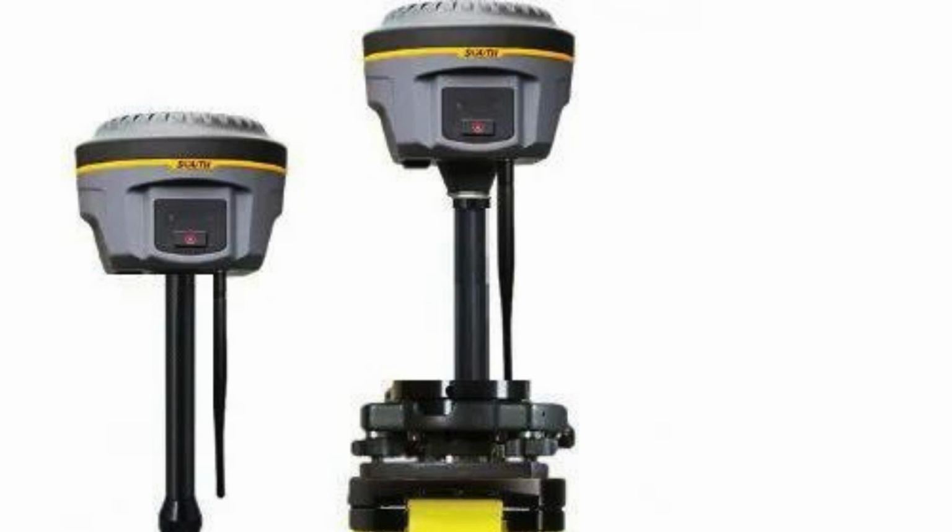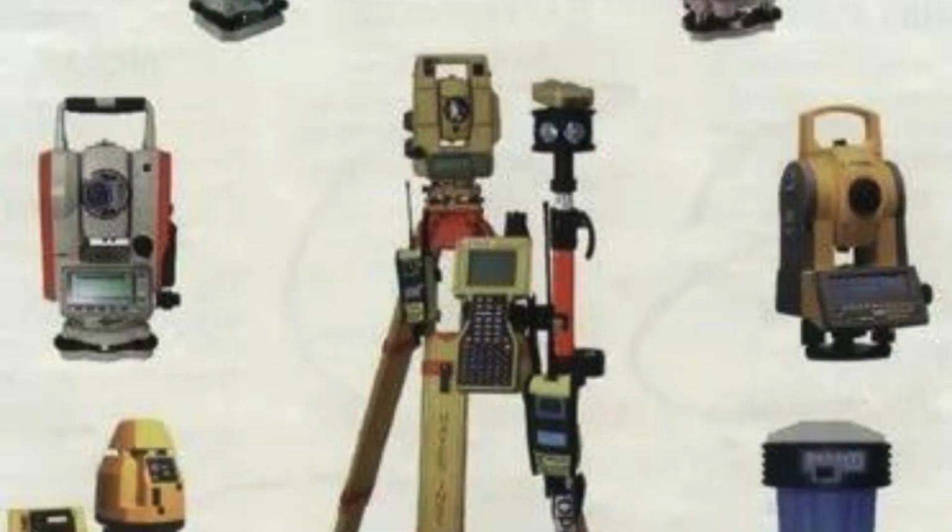Scon Design can supply any accessory you need, including tripods, prisms, poles, and more. They are aware of how critical it is to have dependable, high-quality accessories for survey devices because these items are essential for taking precise measurements and gathering data. Scon Design is the go-to company for all of your survey instrument accessory needs because of their wide selection of goods and top-notch customer support.